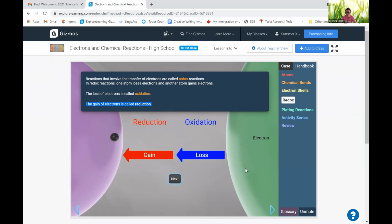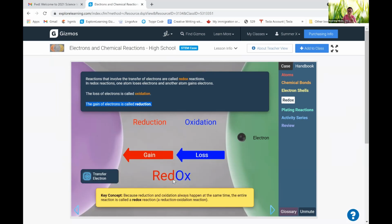This atom right here on the right was losing electrons, and that electron is being passed through to the other one. So the purple atom is gaining, the green atom is losing electrons. And therefore, we call that redox. This is called transfer of electrons. We've seen that several times. Redox reaction involves the transfer of electrons. The way to remember it is red ox. That's just a shortcut.